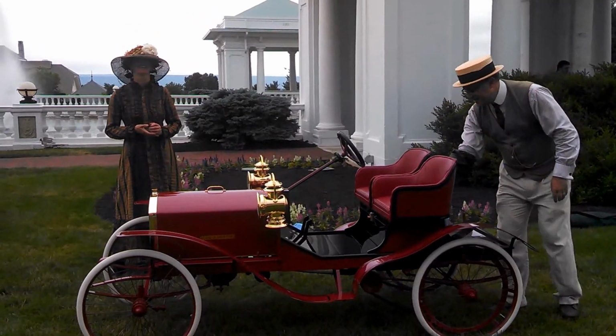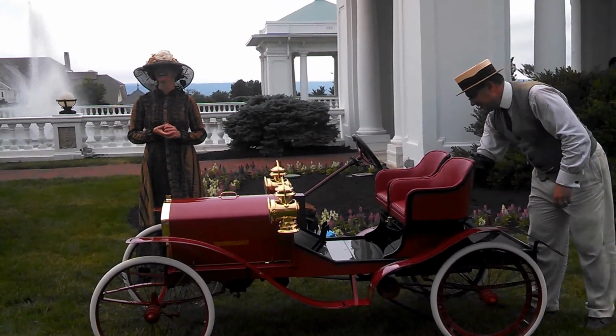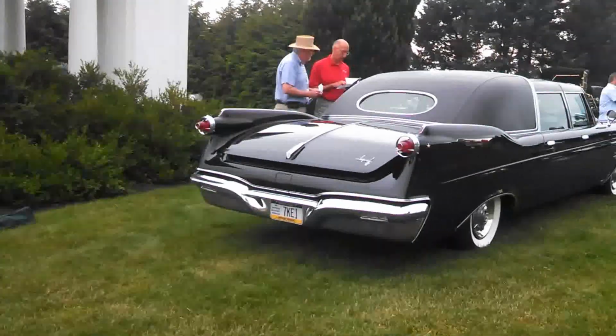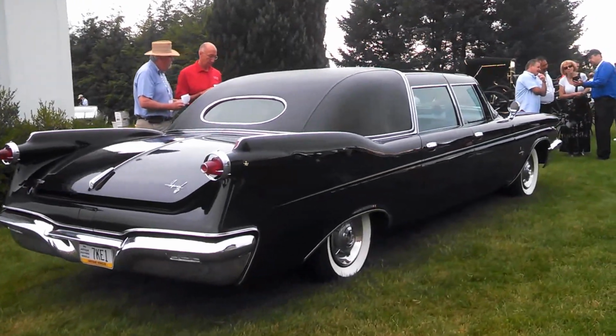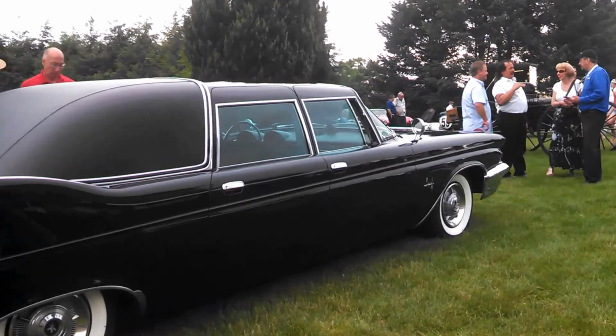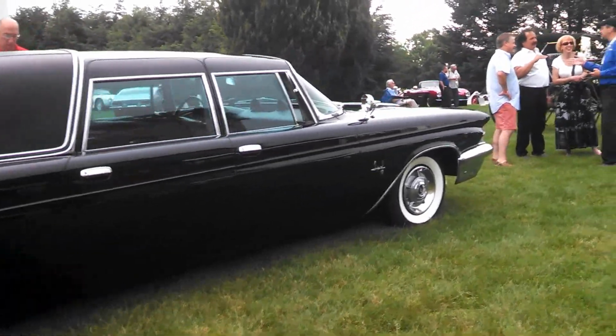Oh yes, we are not properly gowned now. We forgot our white gloves. The Imperial limousine. Oh my gosh. Very few of these were built. These were actually, well, quasi-factory built. They were sanctioned by the factory.